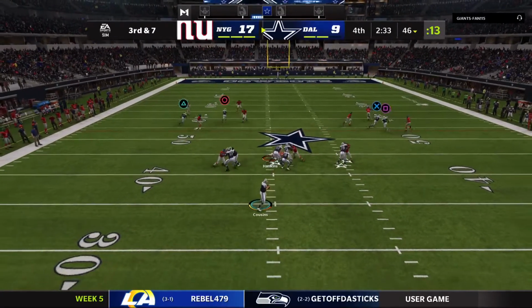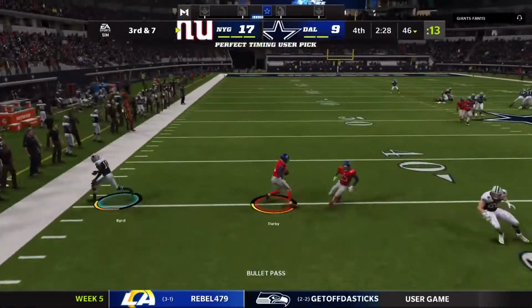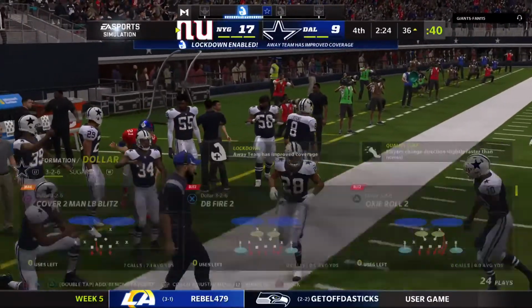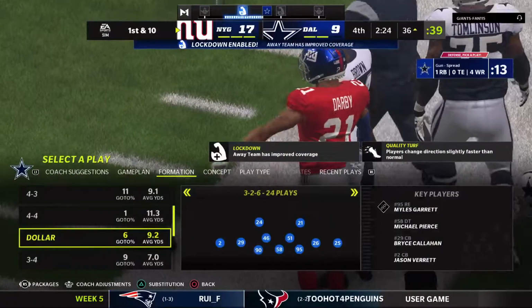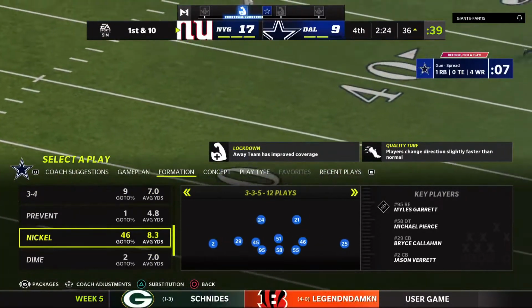Cousins now, and he fires one that's intercepted. Picked off by Ronald Darby. Brandon, offensively, this has been a tough day for him, trying to find a place to throw the football. It's been extremely difficult. I've got to give a lot of credit to the secondary, especially the corners who've had the receivers on lockdown.